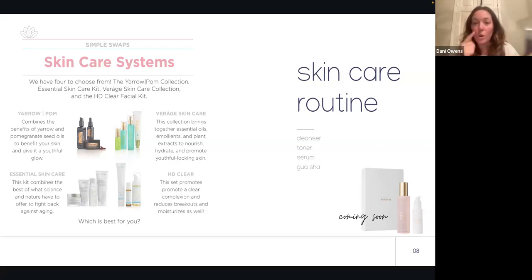And then my daughter stole my eye serum. She walked away with it. And I've really been liking that. It's just a cream eye serum that goes underneath your eyes, and I've really been enjoying that. The one other thing, I was going to touch on this at the end, but I'll go ahead and say it now.